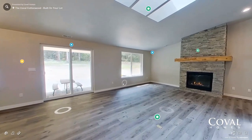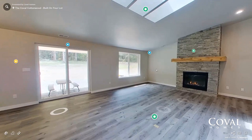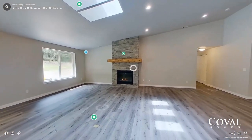Something else I'll point out here, mentions right here, standard ceilings, which are about 8 foot. And again, this is a very big house. This is about a 4,000 square foot house. So when we measure what we call the top plate, from the floor to the top, that's the shortest distance across the whole house. But these are standard vaulted ceilings.